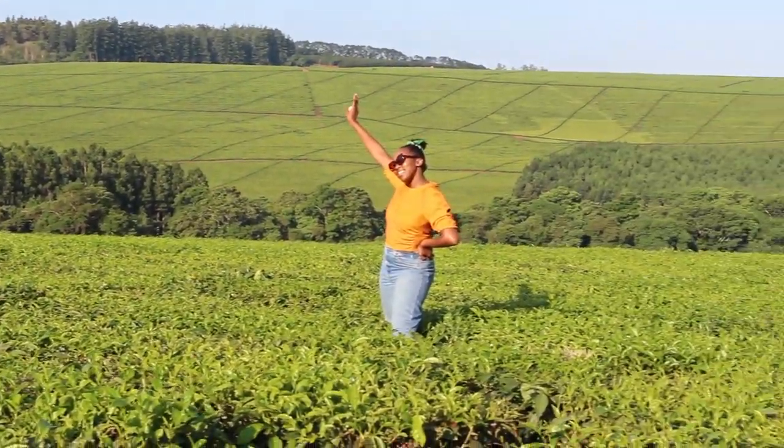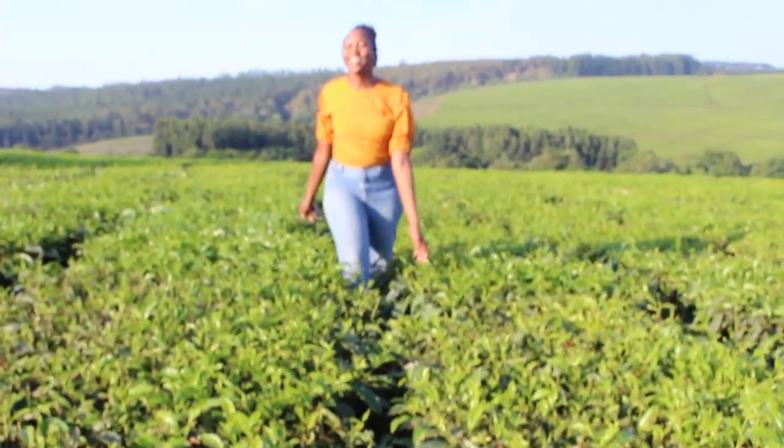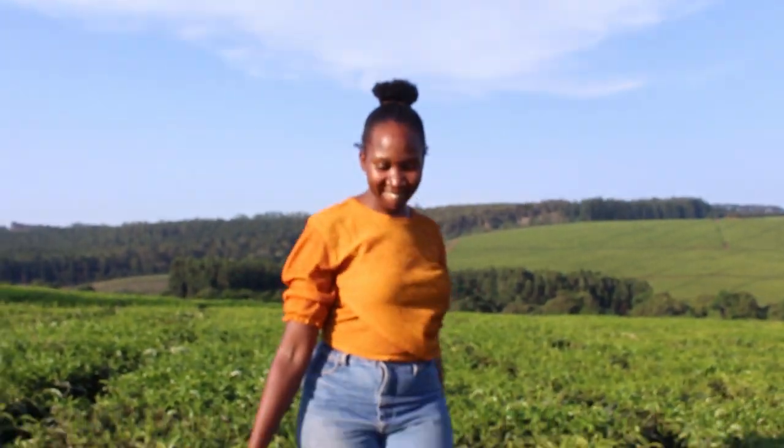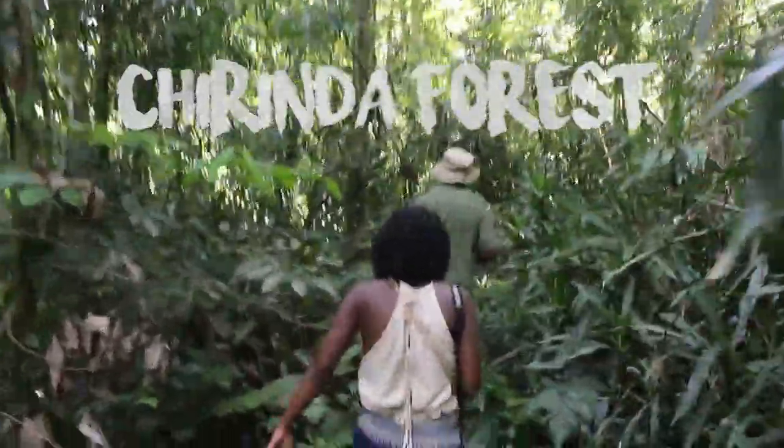If you're a tea connoisseur or just love tea in general, make sure to visit the Zona Tea Estates, home to Zimbabwe's finest tea production. Also visit Chirinda Forest, home to the biggest tree in Zimbabwe.